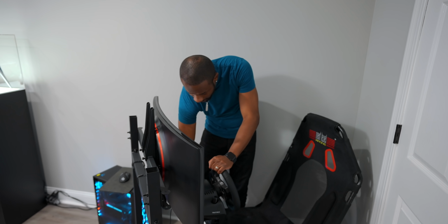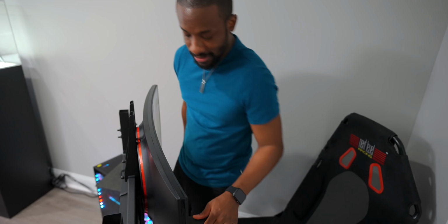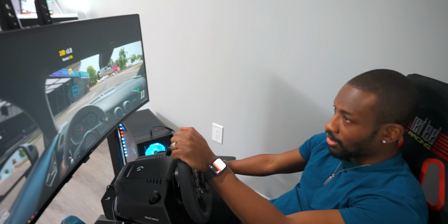But what's it like to actually sit in the cockpit and game, huh? Well, let me show you. There's a latch here that we can open up. Then you just let yourself inside. We lock it up and we're good to go. Back up real quick.